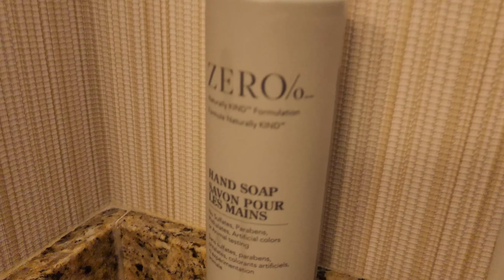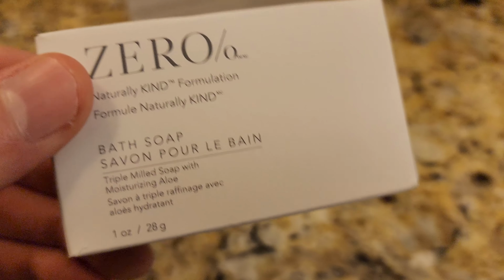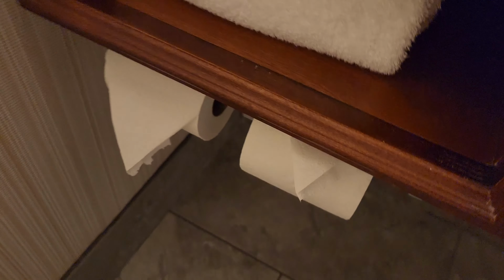What do we have over here? We have some body lotion. We have some hand soap. We have some tissues. And what is this? This is bath soap. So a little bar of soap along with all these little containers of soap and conditioner. That's really nice. Then we got some towels over here as well. Towels, toilet paper. I think that's about it.